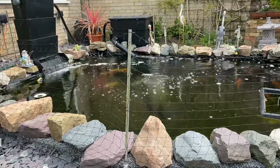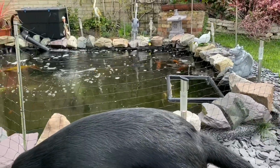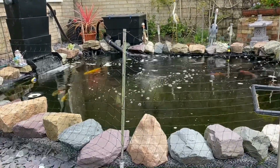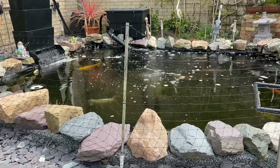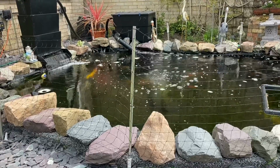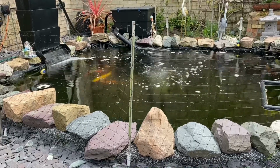So, just watching him settle in. There's a bit of food in the feeding station, but putting new fish in appears to have put them off their food for a bit, but they'll eat it. So, anyway, I'll wind this up now and get back to you soon.